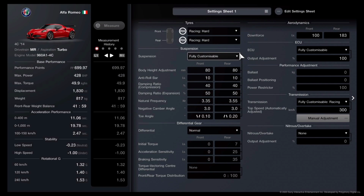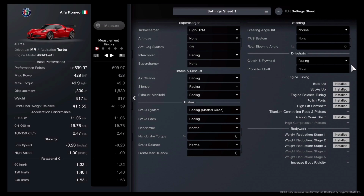Negative camber angle for both front and rear is 3.0. Toe angle is going to be 0.10 going outwards in the front, 0.20 going inwards for the rear. When it comes to downforce, it's going to be 100 in the front and 183 in the rear. Your fully customizable ECU is going to be set at 100%. Your transmission is going to be set at 300. On the next page, it just shows everything that you need to have installed.